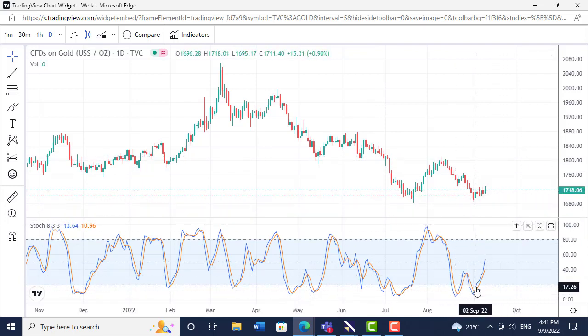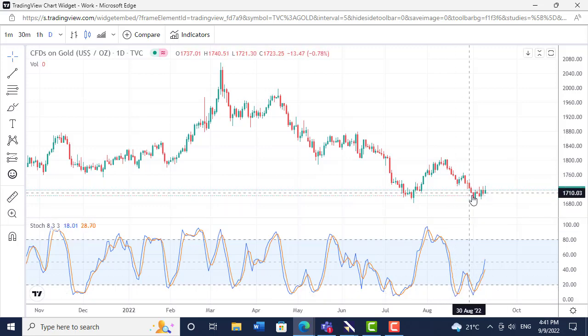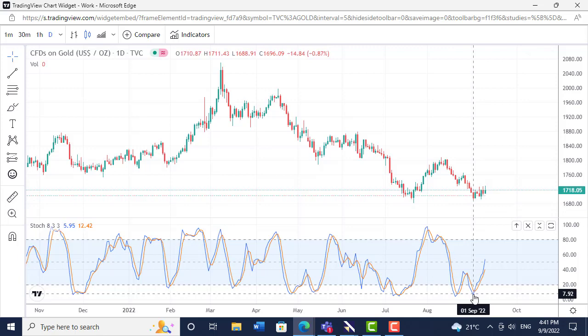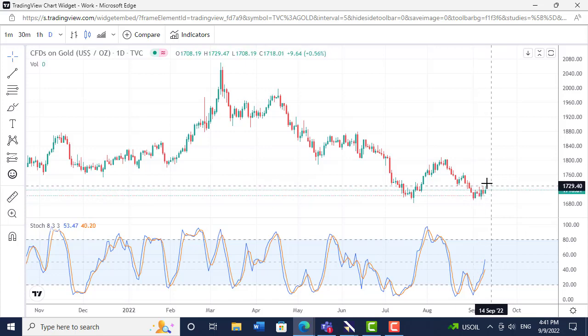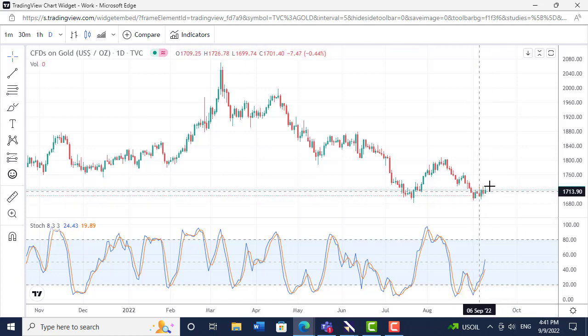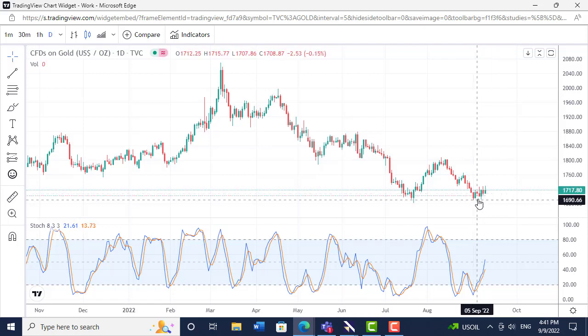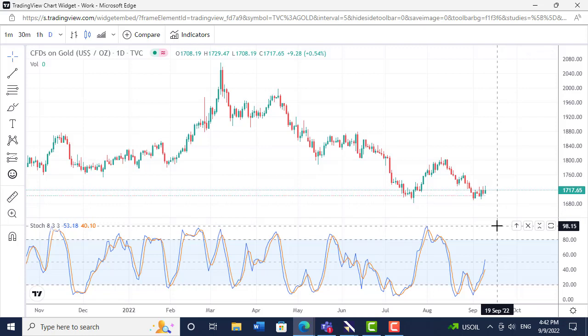It's oversold, and we had a little double bottom. The gold market fell and made a double bottom. That's normally a very bullish pattern. The stochastic is rising, but look at it. It just can't get anywhere at all. And in fact, it's starting to chart a little bit of a bear flag. So I wouldn't be at all surprised to see that break down.